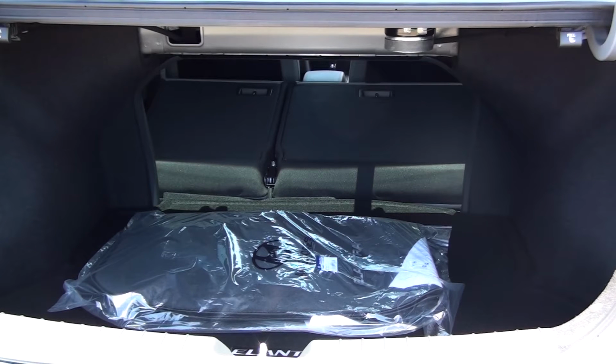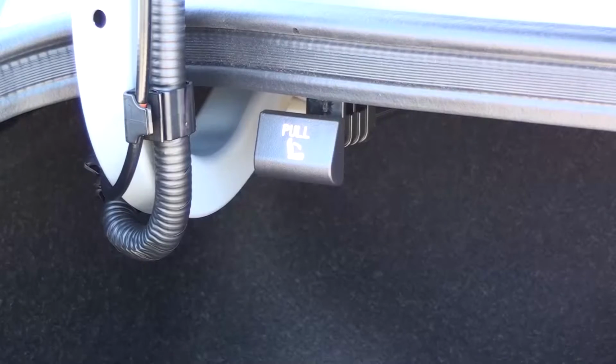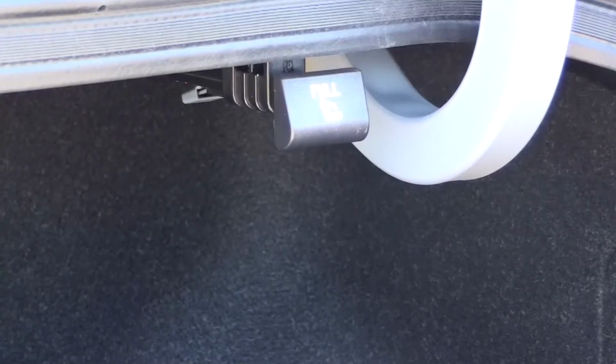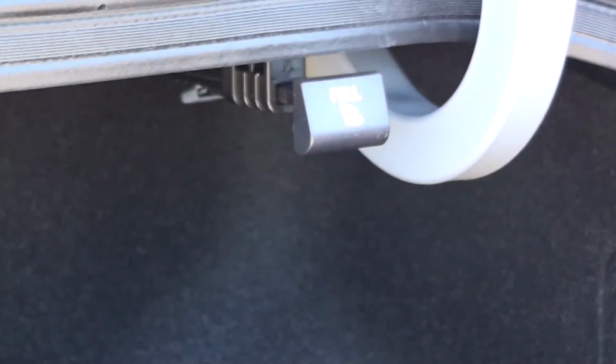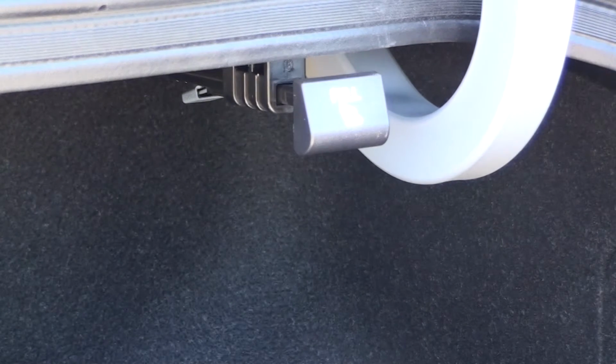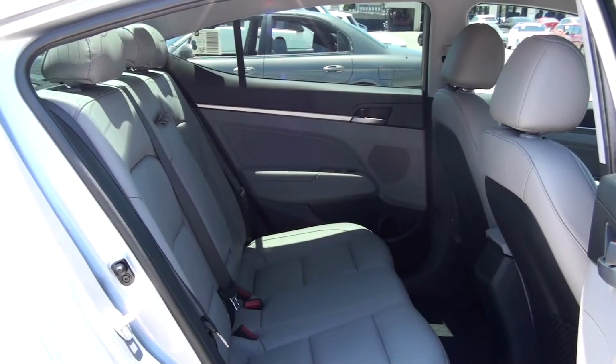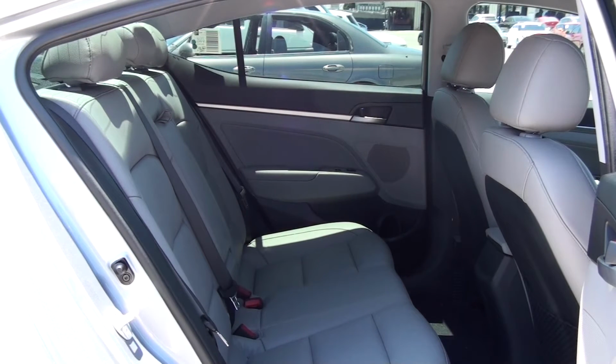If you also want more cargo capacity in the Elantra, you can definitely make that a reality by having both of the back seats folded down. To fold the back seats down, just gently pull back on the individual left and right rear seat release levers located in the trunk. Then when you want to fold them back up, just simply put them back up until they lock in place.